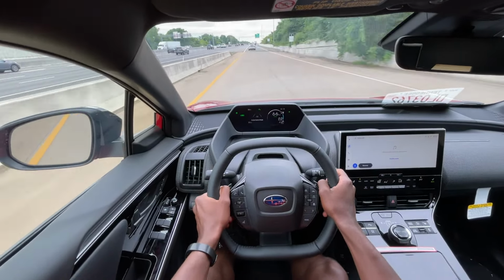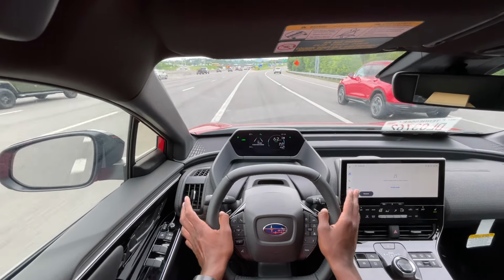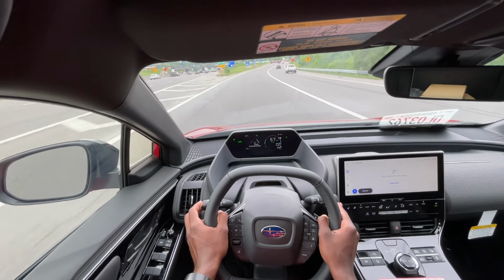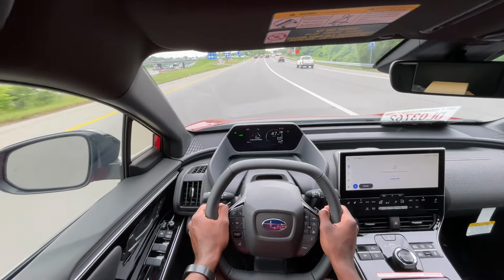But I just think this is an overall good EV, especially if you already are used to having Subarus, and you kind of get that same feel, that same capability.